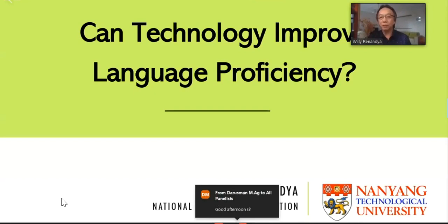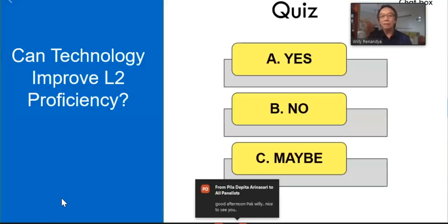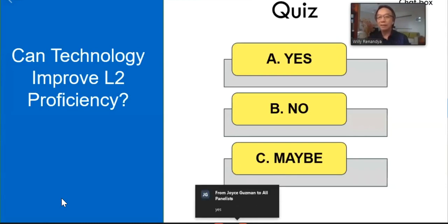And before I share with you my ideas, I would like to give you a quiz. It's a very simple quiz. And the question is, can technology improve L2 proficiency? It's a multiple choice question, A, B, and C. A is yes, B is no, and C is maybe. If you could put your answer in the chat box very quickly, whether it's A, B, or C, and later we'll come back to this question again and again and see whether and to what extent technology can really improve English language proficiency.